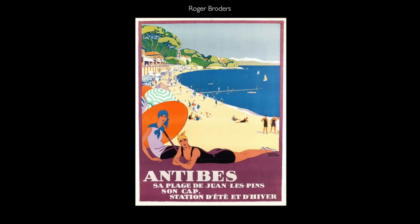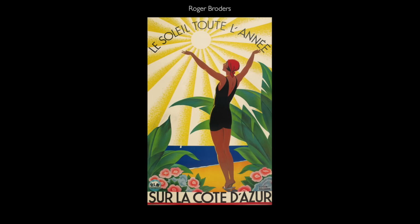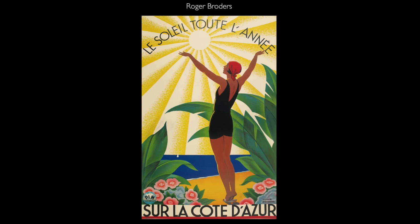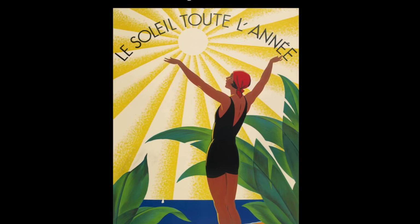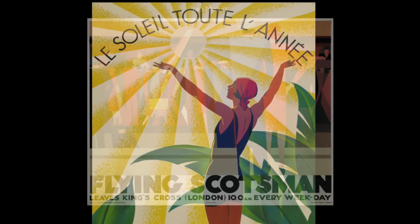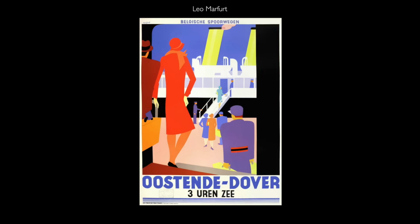Arguably more than any other, Broders made a career almost entirely from posters which successfully incorporated languidly posed glamorous holiday makers into geometrically informed, seductively compelling landscapes. Around the same time, Belgian designer Leo Marfort took a similar and even more radically abstracted stance in his posters, although the results lacked similar levels of sophistication or engagement as those of Roger Broders.